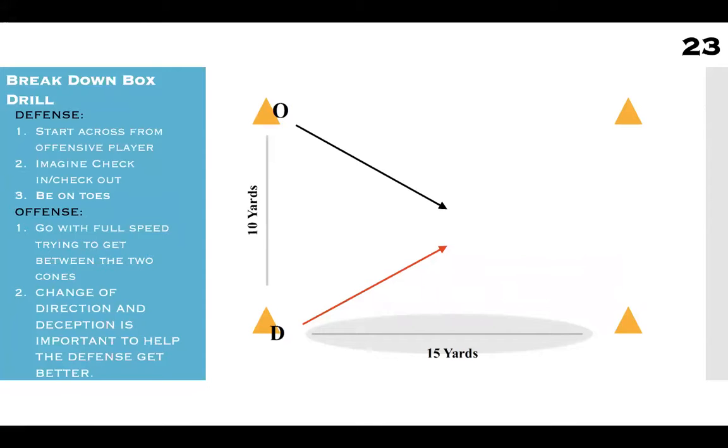Imagine a check-in and check-out, right? You just checked in, and now you're going to have to check out. That player in your zone just caught the ball, and they're trying to drive through. You've got to be ready to break down your steps, be on your toes. You could go forward, you could go lateral, okay? You've got to be ready to adjust to that.